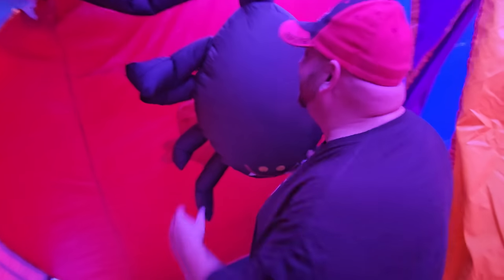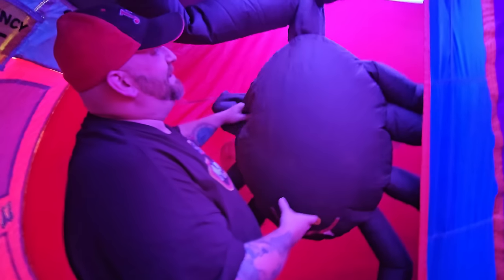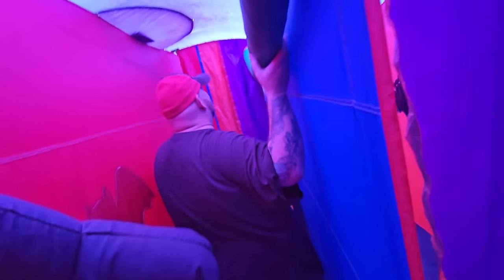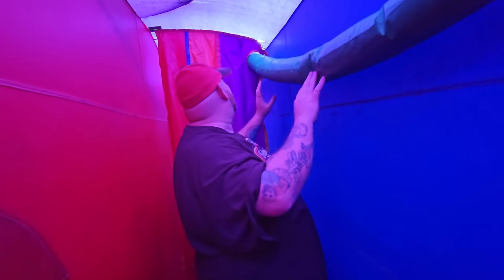And then as we, oh my God. As we come around this corner, we have a giant spooky spider. Holy crap. That is hilarious. All right, we get past the giant spooky spider into another long hallway. This must be what keeps all the characters inflated throughout the haunted house.